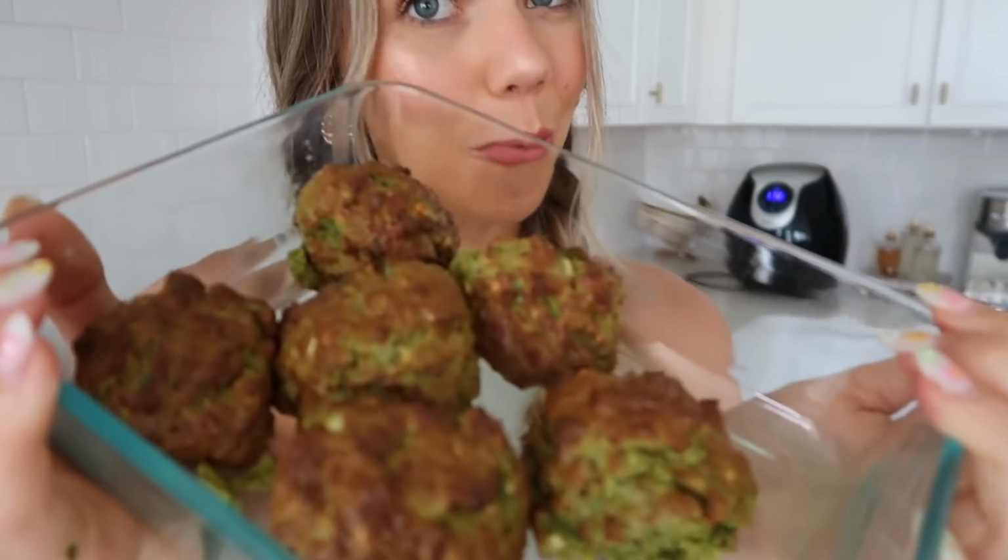Okay, our first round of falafel came out quite nicely, if I do say so myself, and I've got a second round in the air fryer now. And now we're gonna pop back over to our naan bread. It's risen quite a bit. It's looking quite puffy and fluffy over there, so we love to see it. So we'll work on that soon.